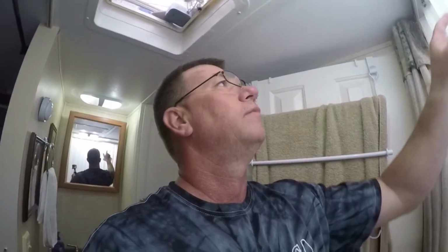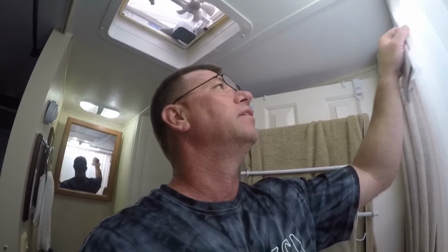Now, this isn't a brand new trailer. The trailer is a 2007. Maybe the newer ones are a little bit better. I did look at some new ones before we bought this, and I just wasn't really wanting to. I felt like I'd be staying in the Hilton.